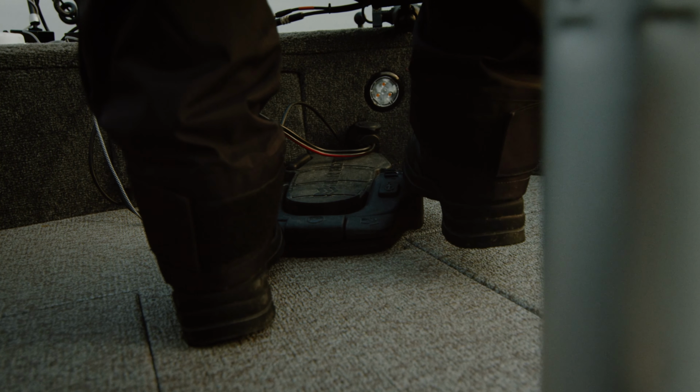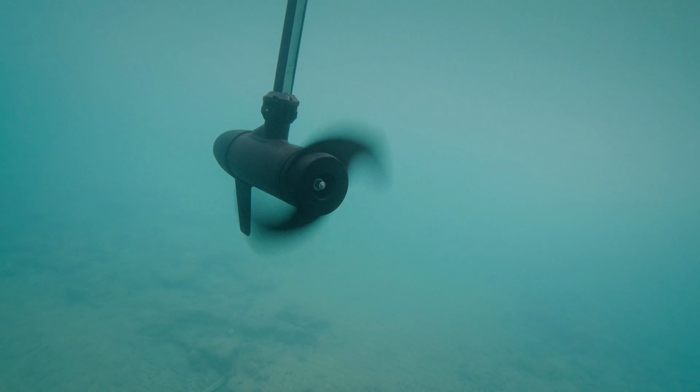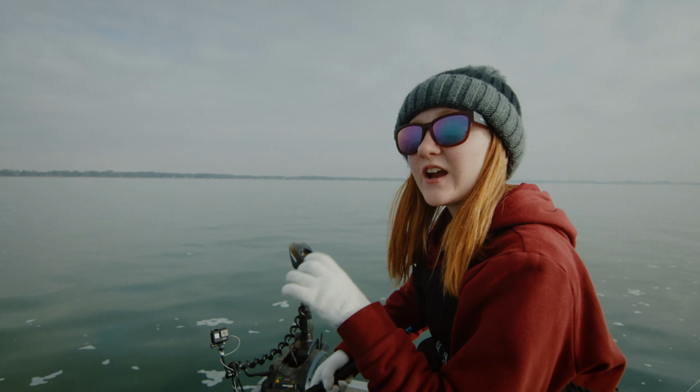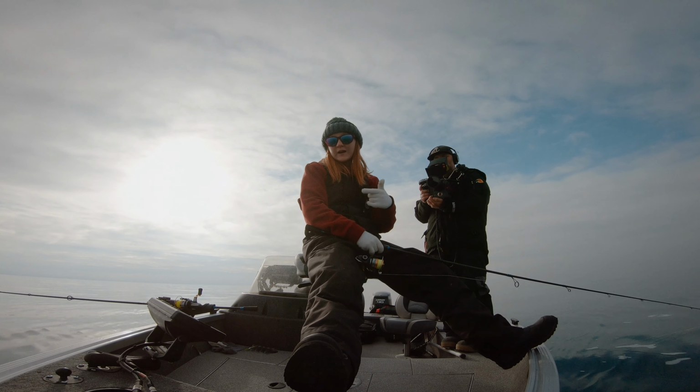So I'm currently using my Minn Kota to push along. I'm using tube jigs right now because there is not a single wave on this lake right now. It is not windy at all. That is very unlike Lake Erie, especially at this time of year. So I'm just putting on constant on.